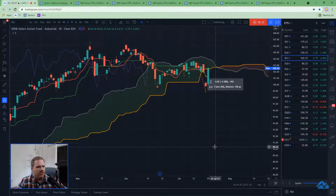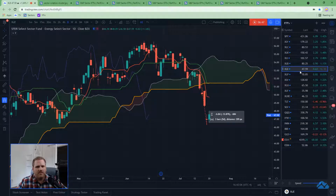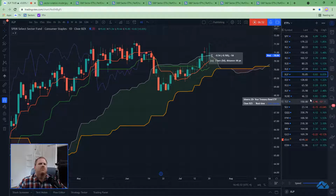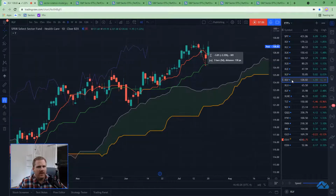The things that are looking sort of weak: industrials down 4.38%. Materials over 5%, 5.5%, very much underperforming the S&P. Energy down 12%, definitely underperforming. Consumer staples, that's a very different chart. Consumer staples were off less than 1%. In fact, it's recovered and actually made not quite a new all-time high, but definitely doing better than the other sectors. What about healthcare? Healthcare off 2.3%, not quite as bad as the S&P.